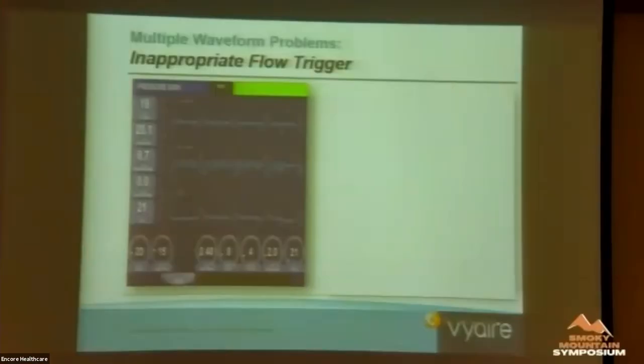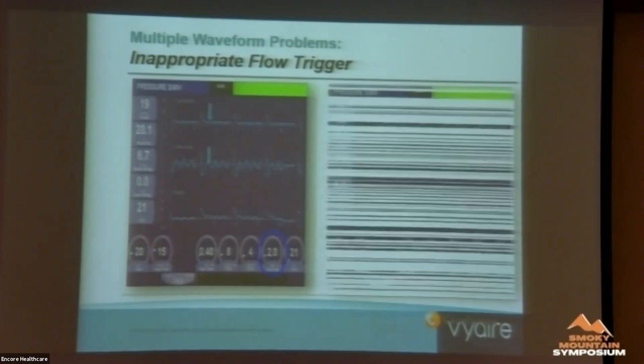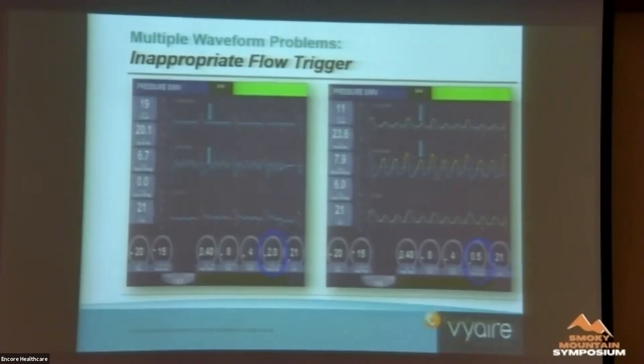Inappropriate flow trigger, you can see here, those are little breaths the patient's trying to trigger. Either our flow trigger is set too high or our pressure trigger. Okay, we have to look at our flow trigger. Flow may be too high, they're trying to trigger, but they can't change the flow enough, or it's even more pronounced in pressure trigger. Okay, so that's something we can see. Watch your patients, they're trying to take a breath and it's not triggering, look at your trigger mechanisms. Same with your pressure.